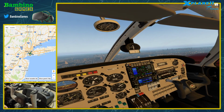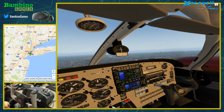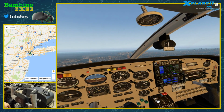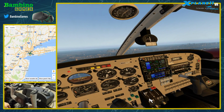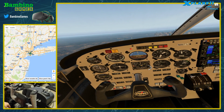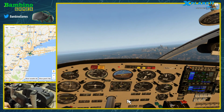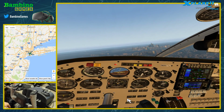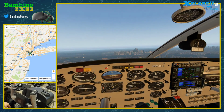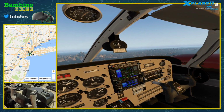So there's Manhattan there. Sorry, let's take that in. So that's the custom Manhattan scenery. The bridges are really cool. What I love about it is it has the, let me just veer over there, I'll show you. It has the Freedom Tower, which I think is really important for Manhattan scenery. That's one thing Flight Sim World doesn't have. It kind of bugs me that it doesn't have the Freedom Tower. But the bridges are really well designed.